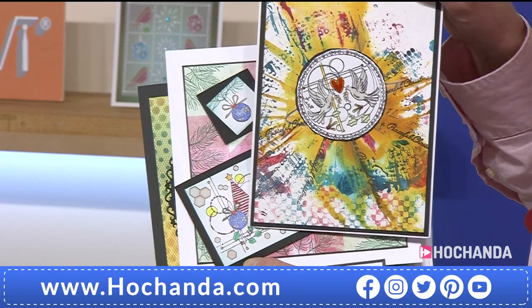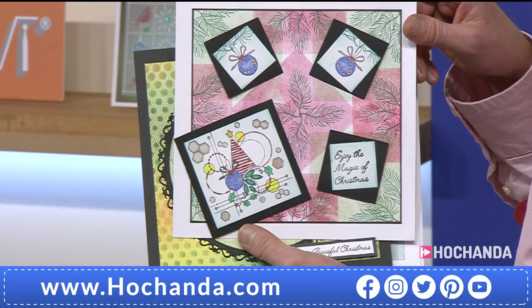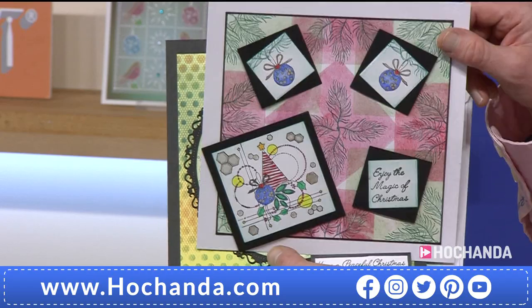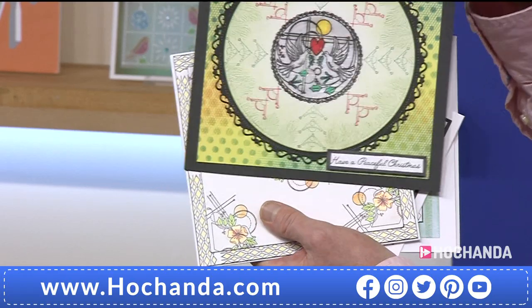But Sam, of course, she can turn her mixed media magic onto it and it just looks completely different. See? That's the same set, and yet look how arty that is. Yeah, so clean and crisp. Totally different feel about these. I love these stamps.